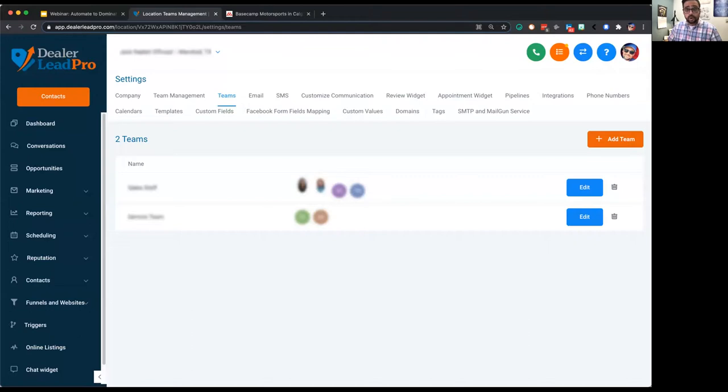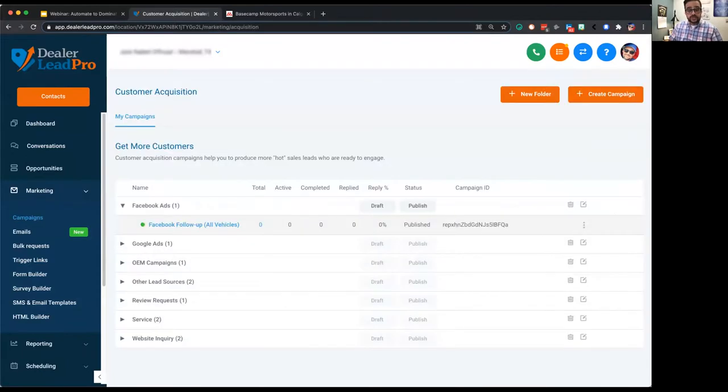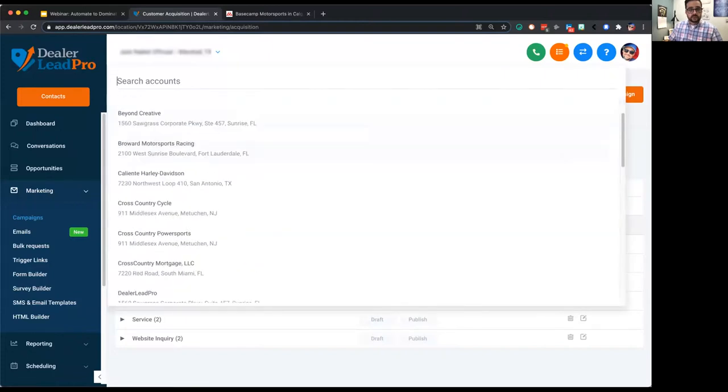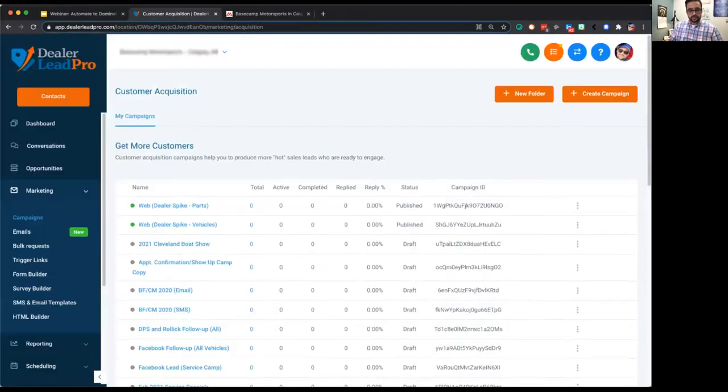You could split up by departments. They can have their own calendars based on department. And then you can have campaigns based on departments. As an example, let's go to some of our good friends over here and let's see. Okay, so check this out.